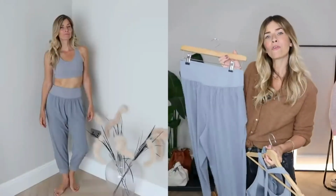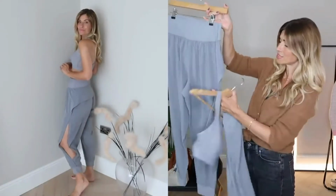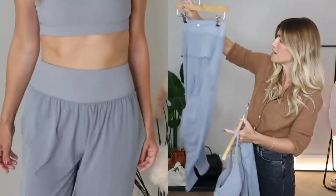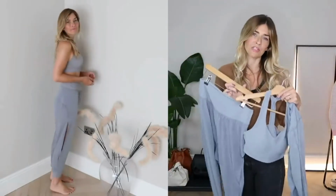And then to finish off, I went for the yoga pants because I just thought they were such an interesting shape. It's very original. Nice slit detail down the side of the leg there, so you've got a bit of breathability. And that really nice frill detail across the back, making them feel a little bit different. They would work alone, obviously, but as a set, I do think it's really pretty.